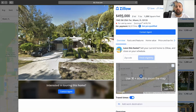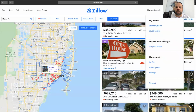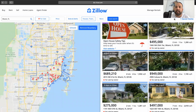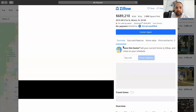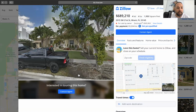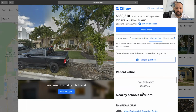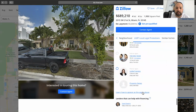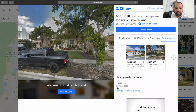I don't stress out when they're asking a crazy price, because at the end of the day, you're making them an offer. The majority of them are just going off of what Zillow says. They really don't know what it's worth. Let's see what we got here. This is a big one, a 4.4. Again, it doesn't look like we have any pictures. It's been on the market 4 days, and this looks like another owner. All right, cool.